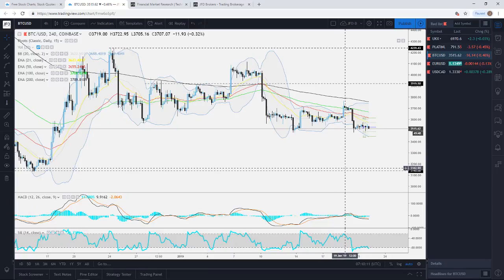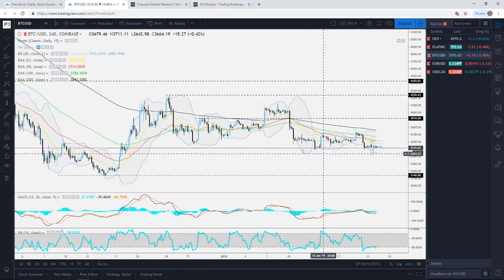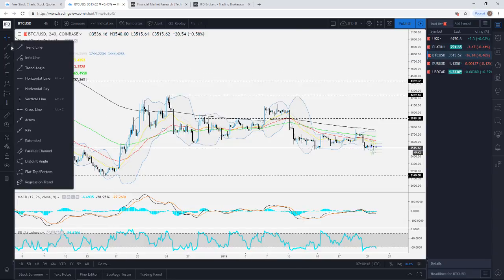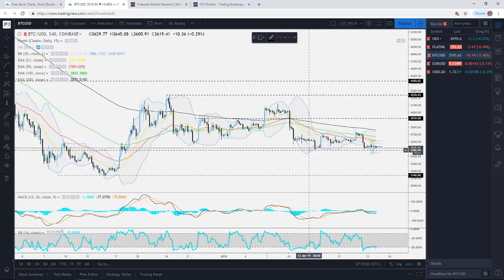So this is how you could position yourselves here, guys. This is the support level that we're watching. Let me just quickly mark that for our future reference. This is the level that we're watching here, the 3,485 level, approximately there. So you could keep your eyes on this one.